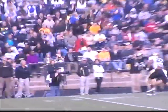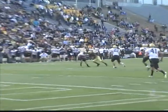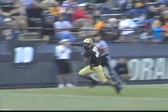Tyler Hansen's always the one talked about. He's the go-to guy. He's the senior. He's the main focus of the offense. But when I was watching Tyler Hansen, he was handing off the ball. They didn't really establish him in the pocket trying to throw.